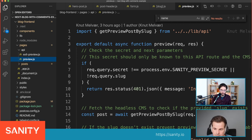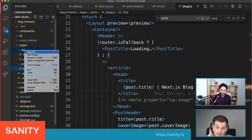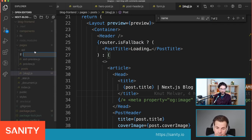We're not going to care about that this time. We are going to care about sending data. So let's make a new function. What's this going to be doing? It will, I guess, submit or create a comment or something.